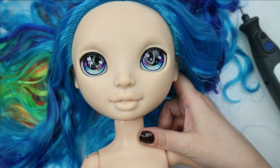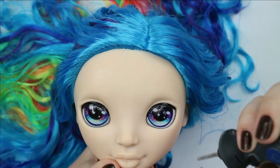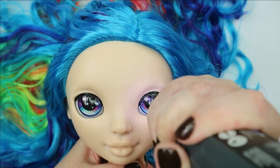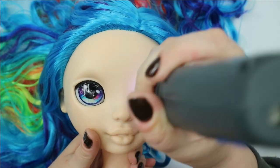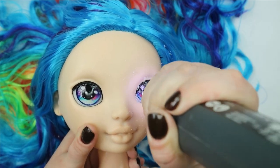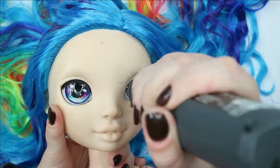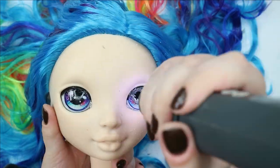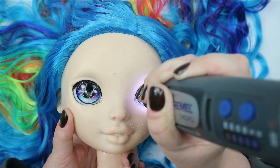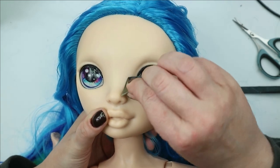Okay, now I want to turn her 2D eyes into 3D eyes, and I'm going to start with making holes in her eyes using a Dremel tool. Oops, I've got an accident here, guys. It's not the end of the world, I can make it smooth again.